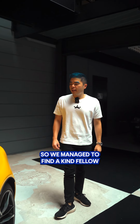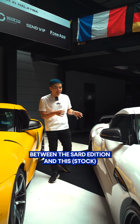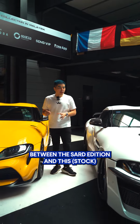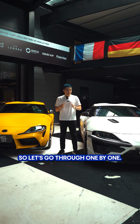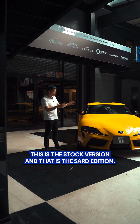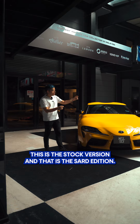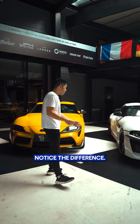So we managed to find a kind fellow to lend us his stock Supra to show you the difference between the SAT edition and this. Okay, having them side by side, you can see the difference better. So let's go through them one by one. Let's start with the front. This is the stock version and that is the SAT edition. Notice the difference. What's the difference?